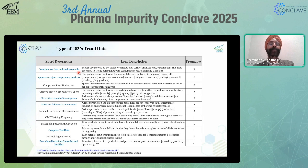Complete test data was not included in the records. So the complete data, like the tests, the examinations, the assay necessary to have compliance with the established specifications, was not available, either for the standards or for the samples. So this was also contributing. Approving or rejecting the components or the products which were not meeting the specifications, but they were still approved. No written record of investigation. Somewhere the investigation was not even documented. They just did a repeat testing and released the product into the market, which is not acceptable to US FDA. It's a serious concern with respect to 483 observations nowadays.